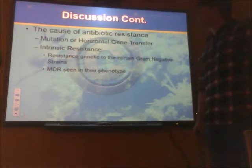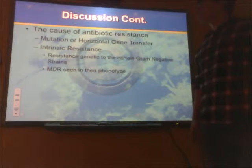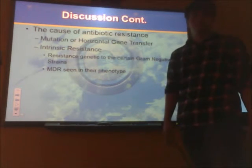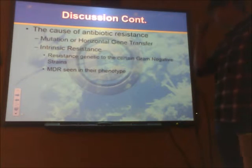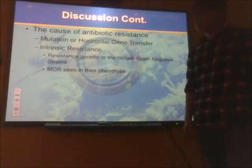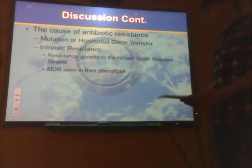Another characteristic of this bacteria is there might be varying strength of resistance among different strains of bacteria. This resistance is determined by their gram-negative stained bacteria and is prevalent in their phenotype with multi-drug resistance.